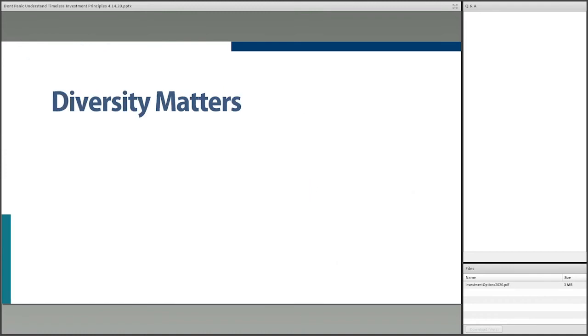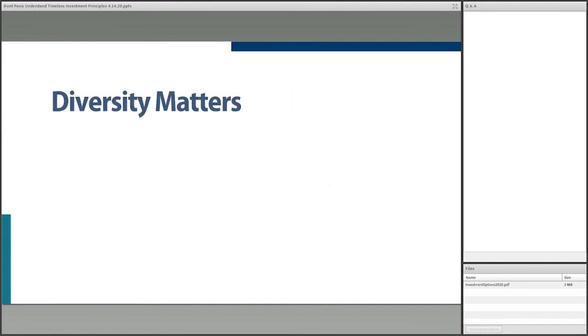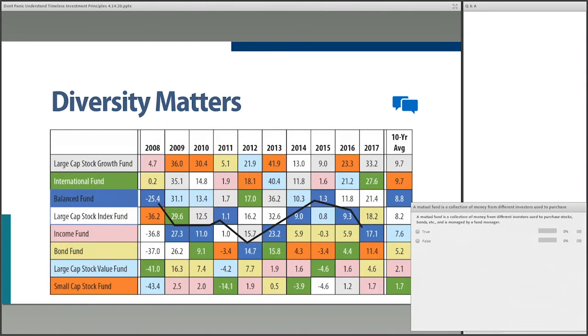So let's zoom in a little more and talk about diversity. If I just switch back real quick, you can see there's a big category: stocks, bonds, real assets, and cash. Let's zoom in a little bit. There are different types of stocks, different types of bonds, different types of real assets. Okay? A question's going to pop up here.